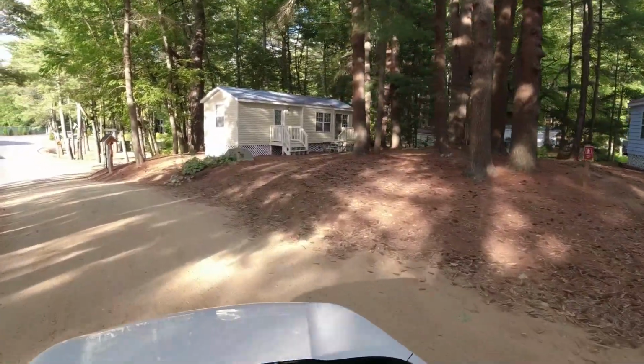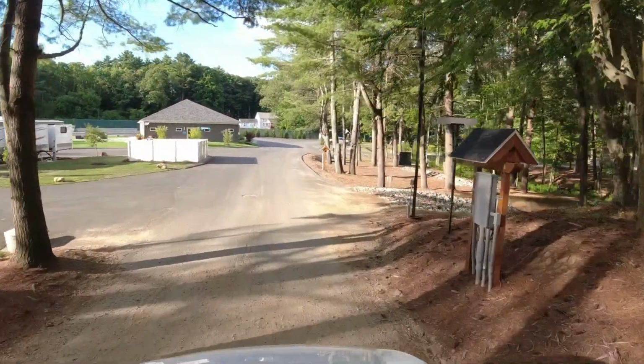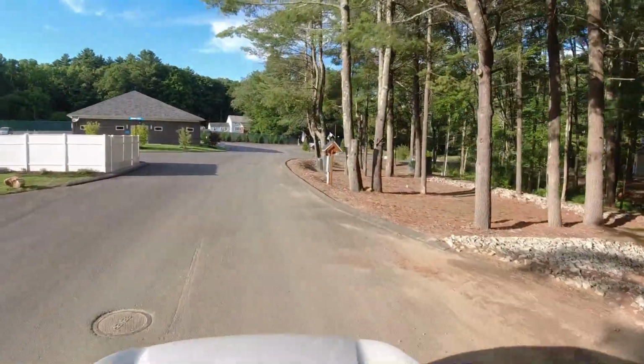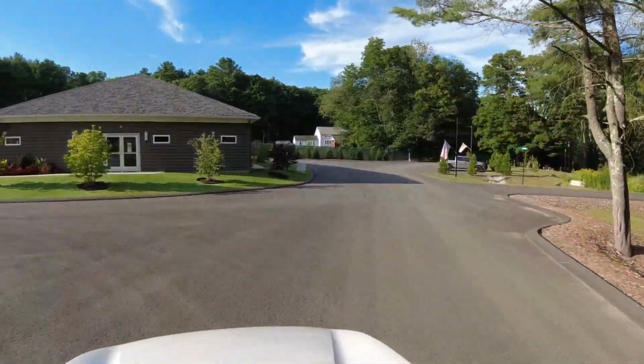The only paved camping in the campground is right here. The office is straight ahead of us. That's where you check in. I'll show you what I can in there. The road beyond that will take you up to the upper section I told you about.